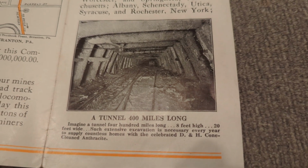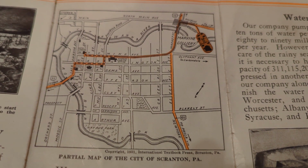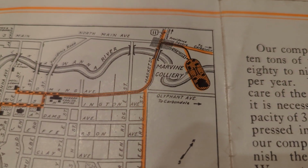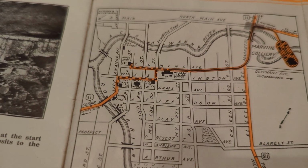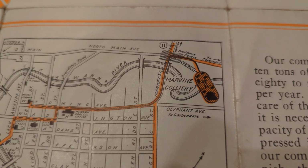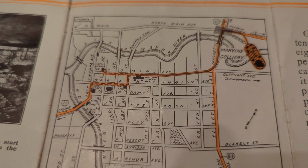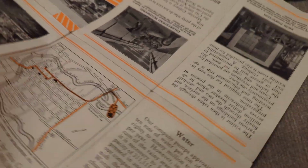Just to show you these photos. Here's a map. So there's the Marvine Colliery. So I guess if you showed up there, there's where they give you a tour. Nice. Oh, I love that. I would so show up. Be like, I want my tour.